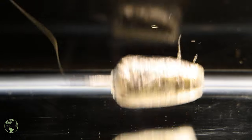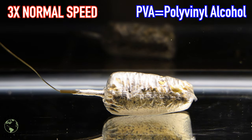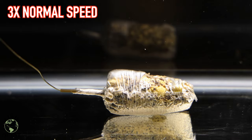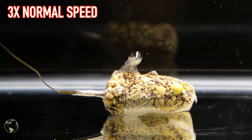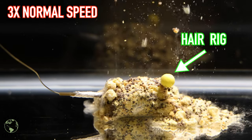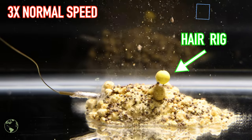PVA bait bags are widely used in Europe to catch carp. Polyvinyl alcohol, or PVA for short, is a water-soluble material that has a wide range of uses. A prime example of PVA would be the clear casing of a Tide Pod. Many fishermen in Europe and a growing number in America are utilizing PVA bag systems to fish for carp. PVA bag systems have a lead weight and a hair rig hook surrounded by carp bait.